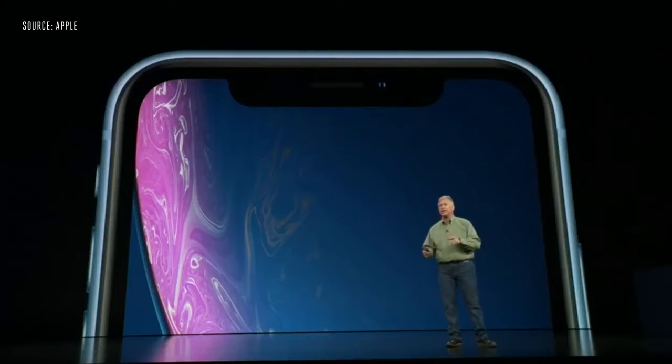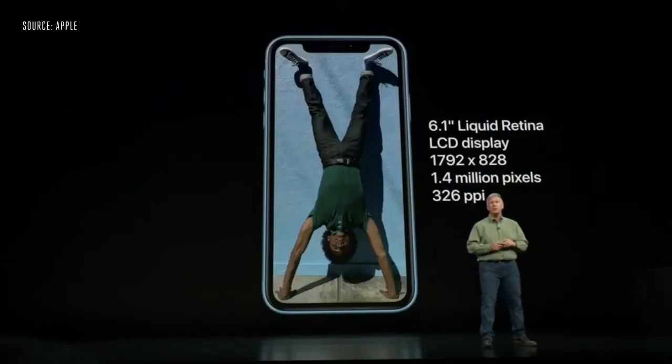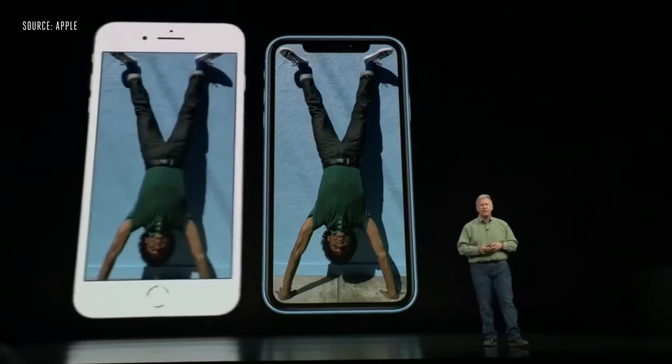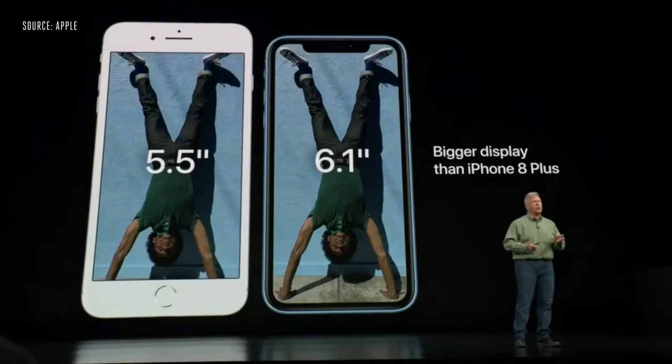This display is really what strikes you, though. It's an LCD display. It's called the Liquid Retina display. So it's 1.4 million pixels, and it's 326 pixels per inch, so true Retina image quality. Now let's bring that iPhone 8 Plus next to it, because it's really interesting. It is a bigger display than the iPhone 8 Plus in a smaller design.